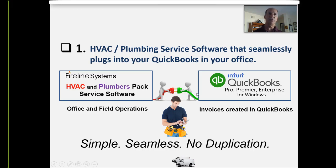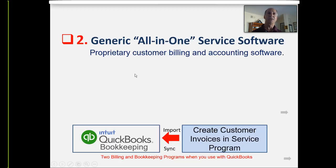This is a seamless interface and there's no duplication, and this company happens to be a QuickBooks development partner. The second type of product that I mentioned is what we call a generic all-in-one product. These again have their own proprietary billing and accounting programs built into them.